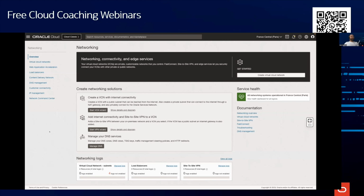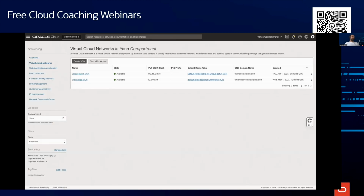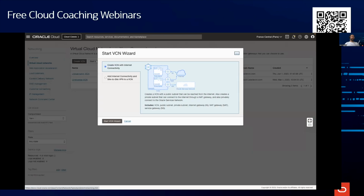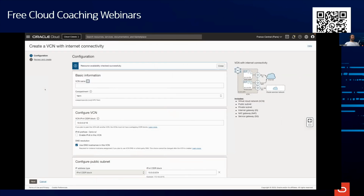And my goal today will be to show you how you can create and deploy an A10 GPU-based virtual machine on OCI. And first thing first, we will start by creating a virtual cloud network, which will be the basic networking infrastructure to deploy our instance and some options.